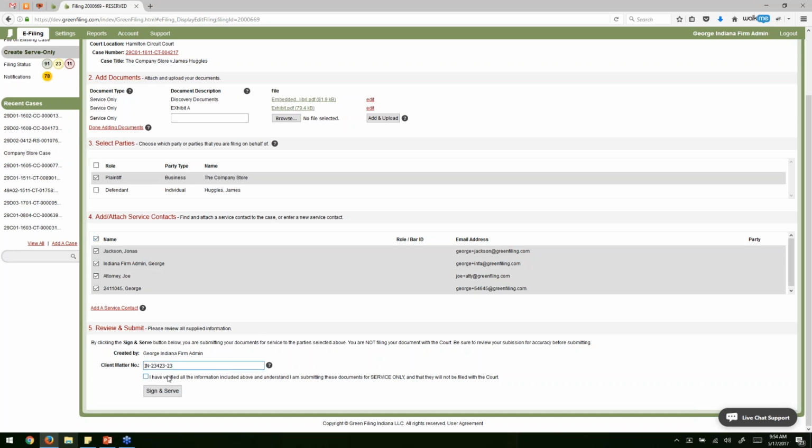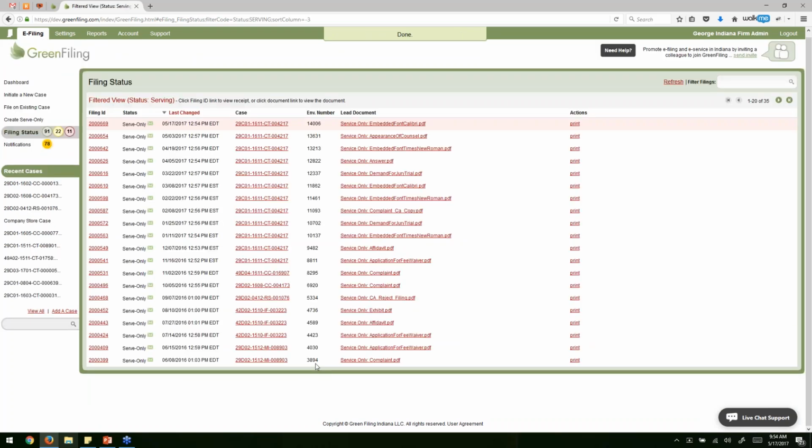We do have a client matter number you can track this against. You can check this box to verify all is good and then sign and serve. Now in this instance, we are not submitting these filings to the court. We're simply submitting them so that the system can send those electronic service notifications to all the parties. Now at any time you can go ahead and click on your filing ID and check out if your service contacts have opened those filings or not.